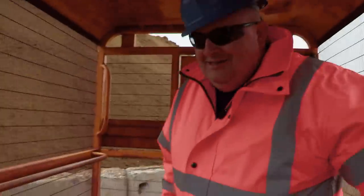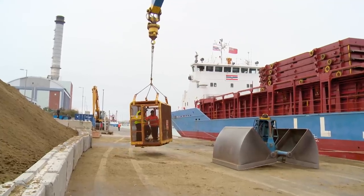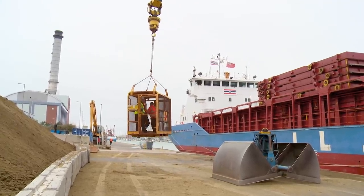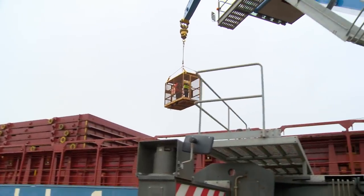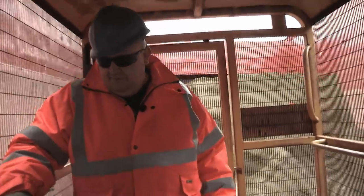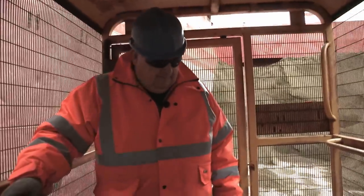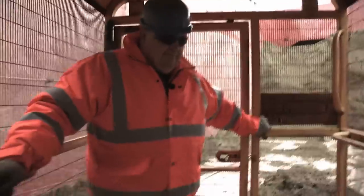Definitely, this one will test your nerve a little bit now. That's it. Bit of an experience, isn't it? Every day. Terrific view, you can see right over the top of the whole harbour now. Just get ready for a slight jolt as we hit the bottom. There you go, that's lovely.